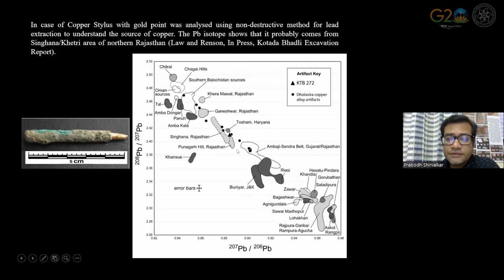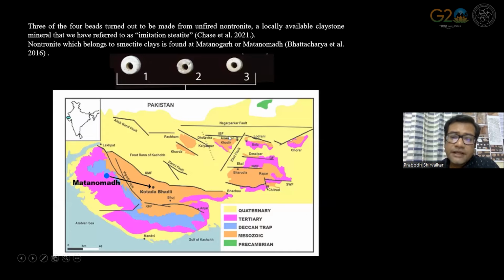Here you can see the triangle is the copper stylus, and this is the Singana Khetri area. Then we analyzed four steatite beads from the site. Out of these four steatite beads, three were not actually original steatite. They were made from a locally available material called nontronite, and we are calling it imitation steatite. Dr. Brad Chase is going to present on this in this conference, so he will be able to explain more about the composition and all that.